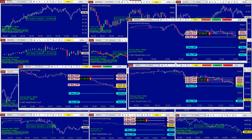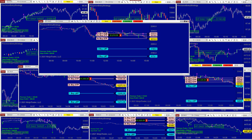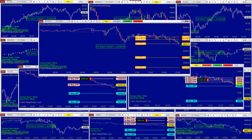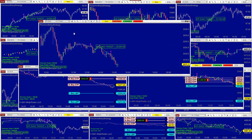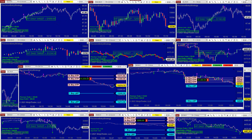Then we have the Russell. It's already made 650 on the previous trade, and we have 1,800, and we end up with 2,300. This is beautiful on the Russell. I normally don't trade the Russell, but we have a good size of traders who love the Russell, and that's fine.